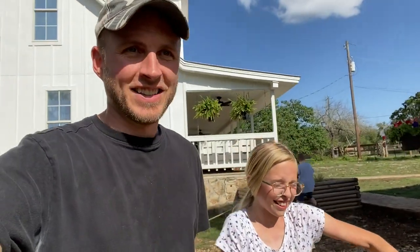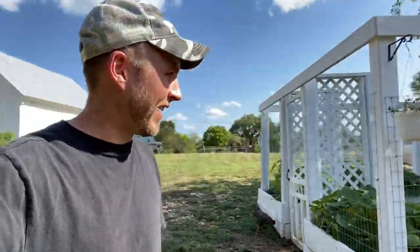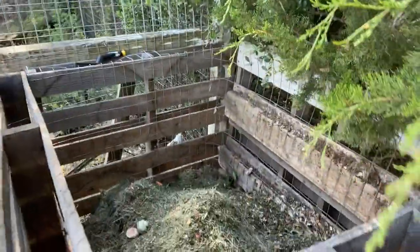The goats always yell at us when they're hungry. Goats, goats, goats! The garden's doing amazing this year. We'll show you that in just a couple minutes after we're done feeding the animals. Put the stuff in the compost? Yeah. So we got the eggshells, dump them down into the compost bin. Some fresh lawn clippings there.